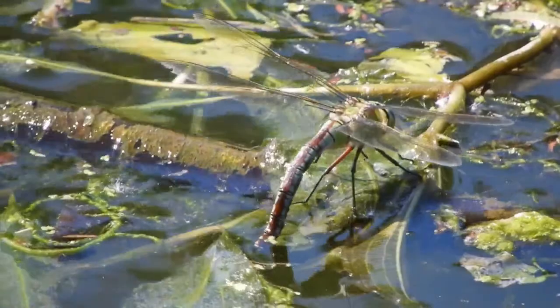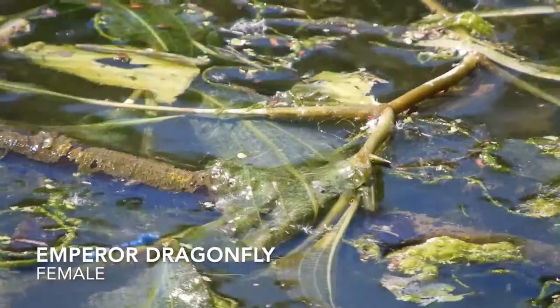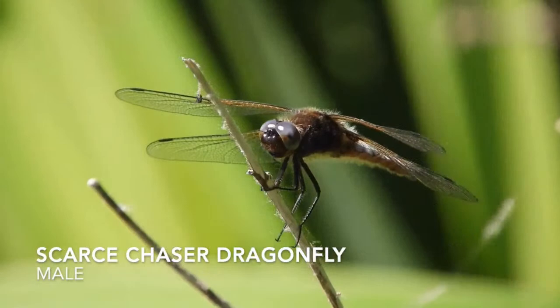In other species, like the emperor dragonfly, the male flies away more quickly, and the female is left to lay her eggs alone. You can see her doing this here, as she gently probes the end of her abdomen below the water's surface. The next time you visit the water's edge, keep an eye out for these amazing behaviours and see how many species of dragonfly and damselfly you can spot.